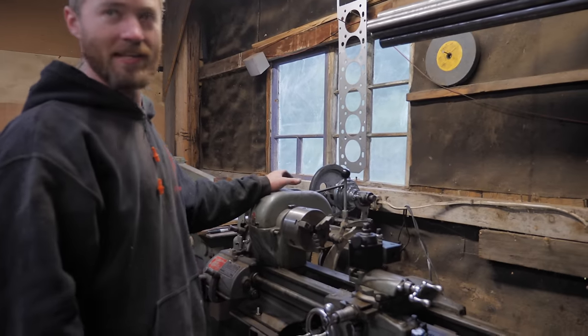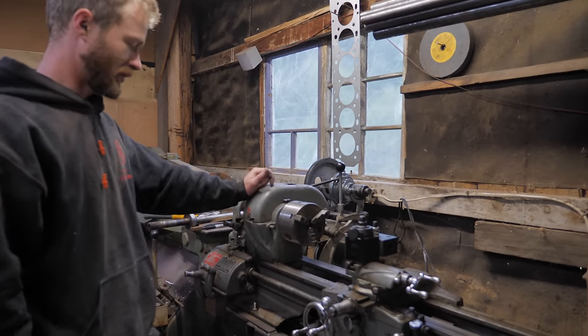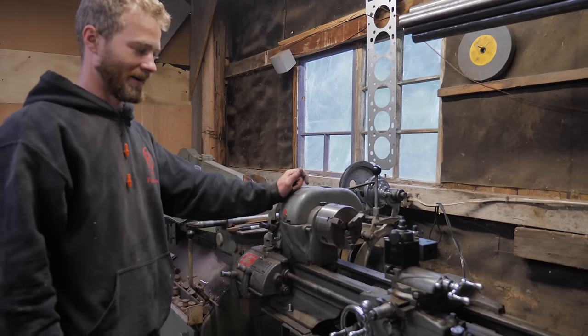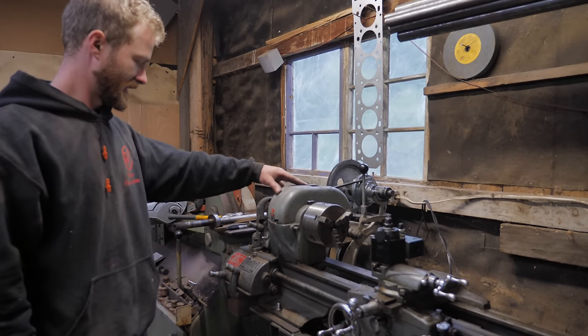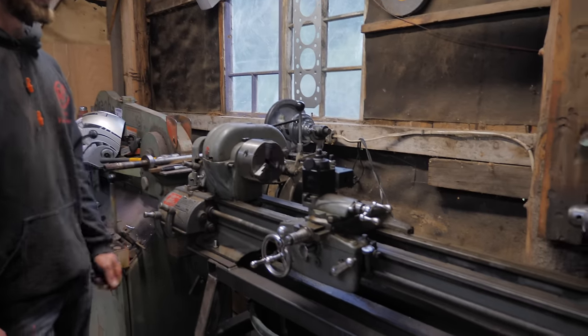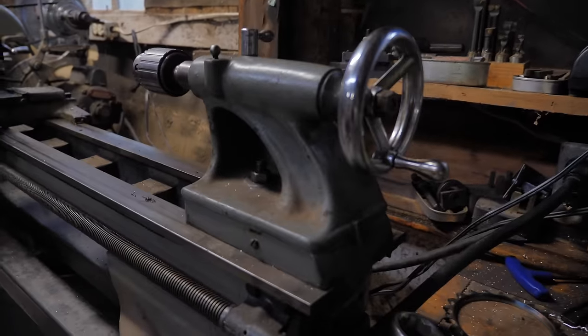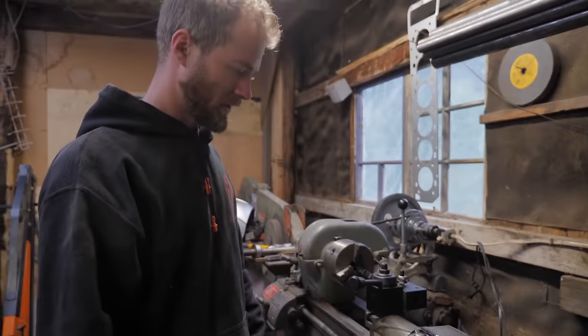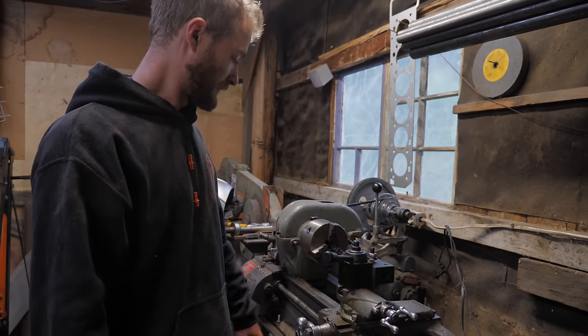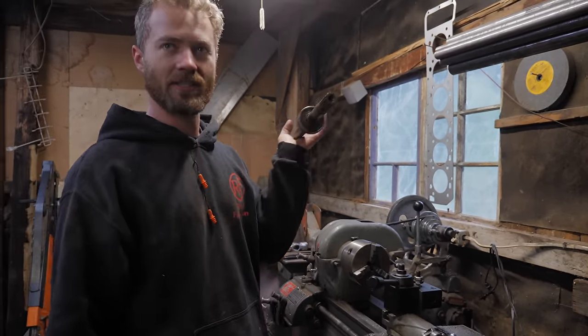I just went and bought this yesterday. I don't know how old it is, approximately ancient, probably from like the 40s or 50s, something like that, but it all works. And I spent a few hours last night kind of learning how to use it, and so I'm gonna need it for a lot of this stuff because I'm making fancy shafts.